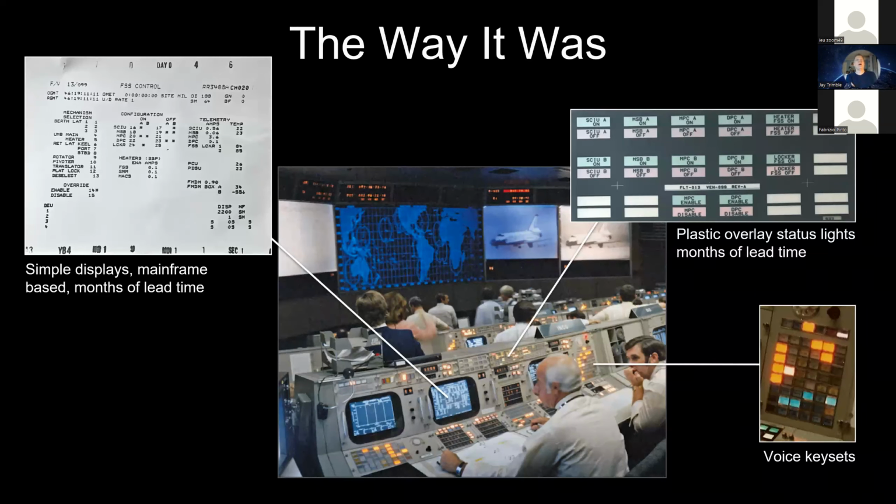They were monochrome, very simple, no flexibility in the layout, and we had to get these specifications in for what a display would look like months ahead of time, so that by the time we started training for a mission, we really couldn't change anything. And that inflexibility is really what led to the OpenMCT vision that you're seeing finally manifested today.